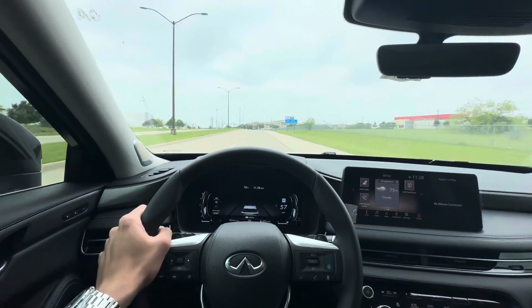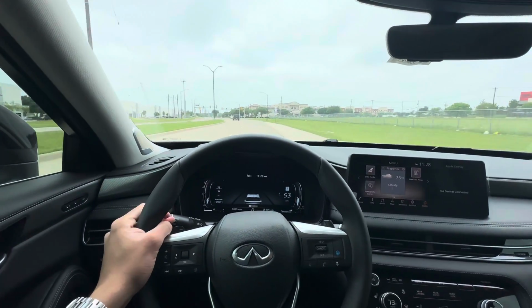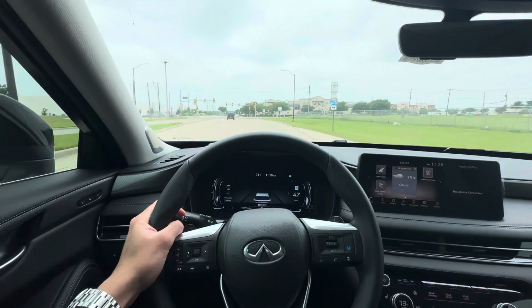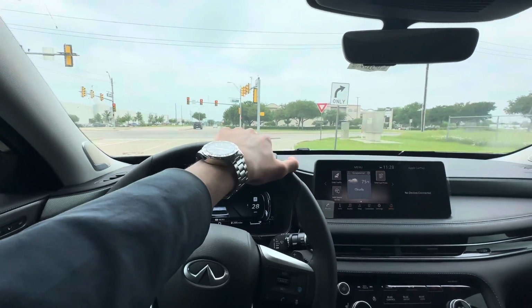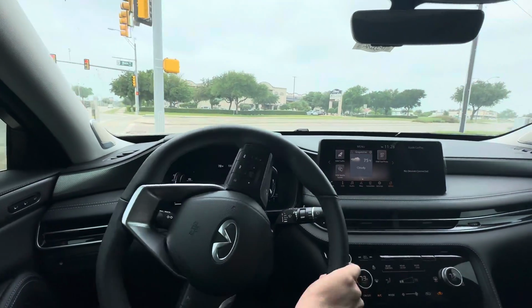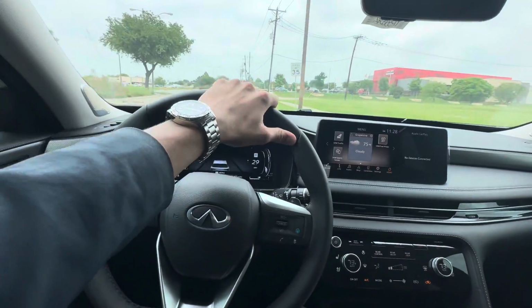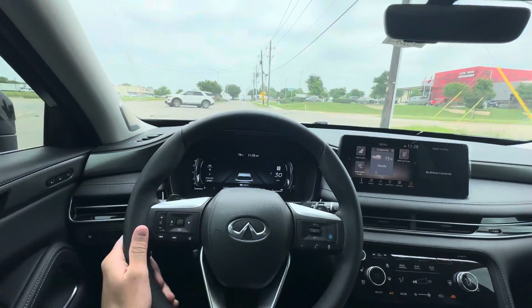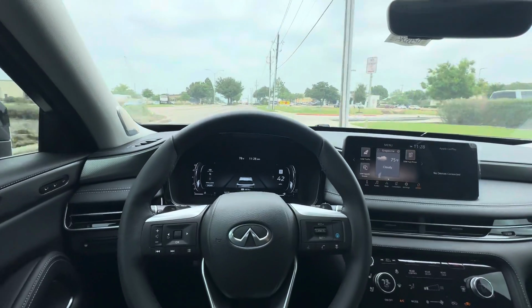Transmission is a little bit slow to respond when you put your foot down, but I'll take it over the CVT that used to be in the QX60, which was pretty horrible. I hated the CVT in the previous generation QX60. Luckily, they switched to a 9-speed transmission. 9 speeds are not the best, obviously. They are a little bit clunky, but it's better than the CVT. I'll take it over CVT any day.